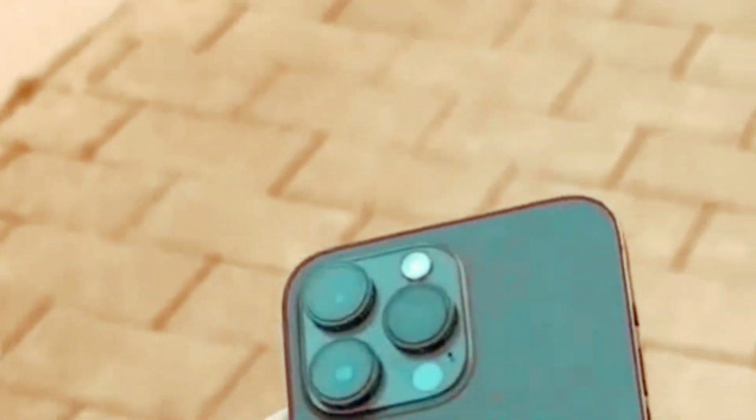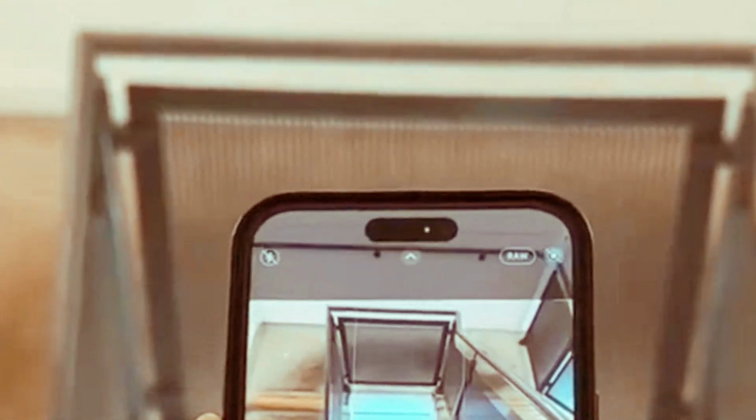And with that, guys, we're now going to return back to the video, and what we're going to do is talk about the hardware specs for the iPhone 15 Ultra, and we're also going to talk about the price too.